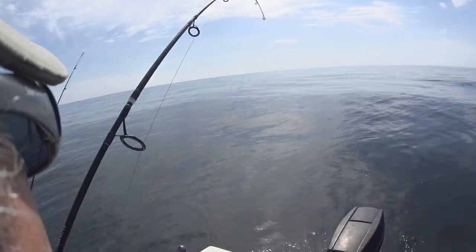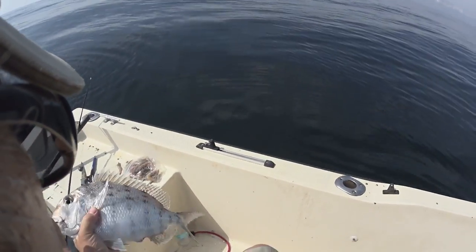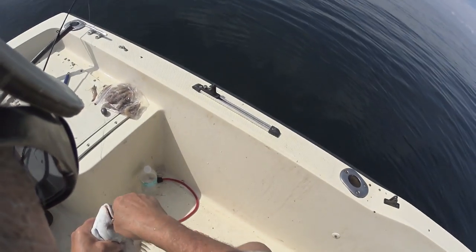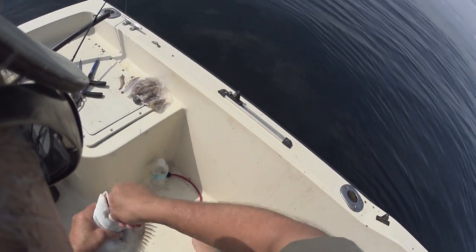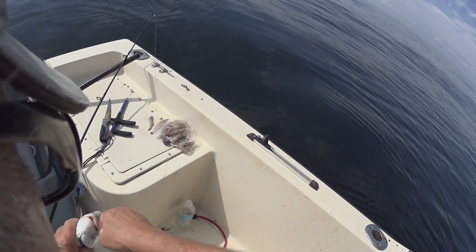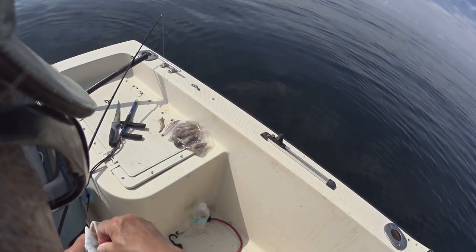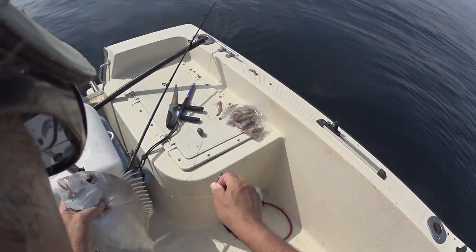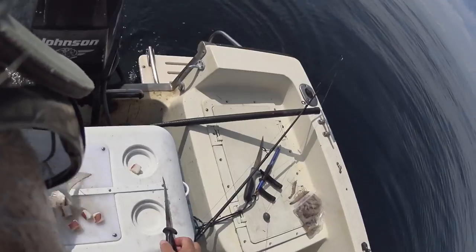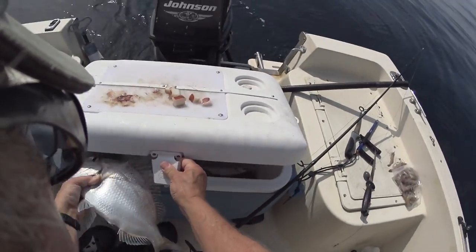Oh yeah. Look at there. Oh man, that's a big old boy. Big porgy. Thank you, Lord. Thank you for the skunk out of the boat with a great tasting fish. I will take him home, cook him up in a day or two. Yeah, he is 14 inches to the fork. Nice one, nice one. Yeah.